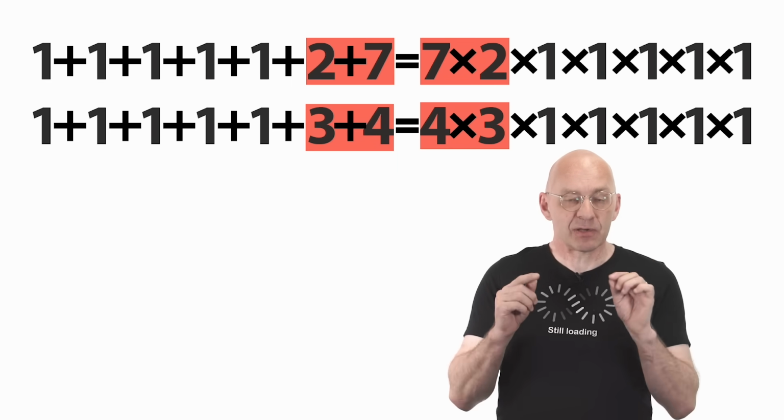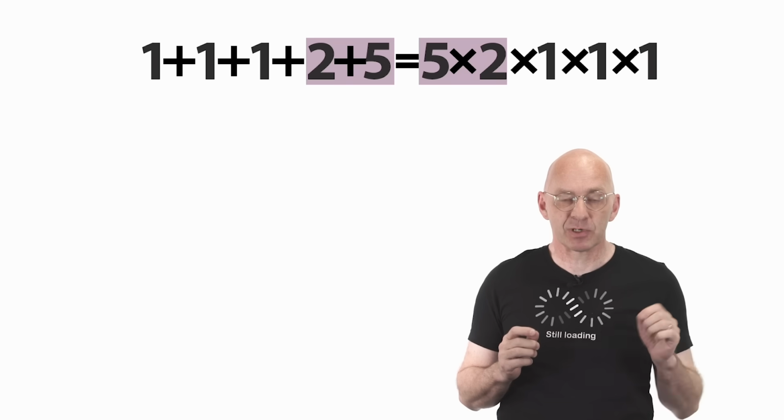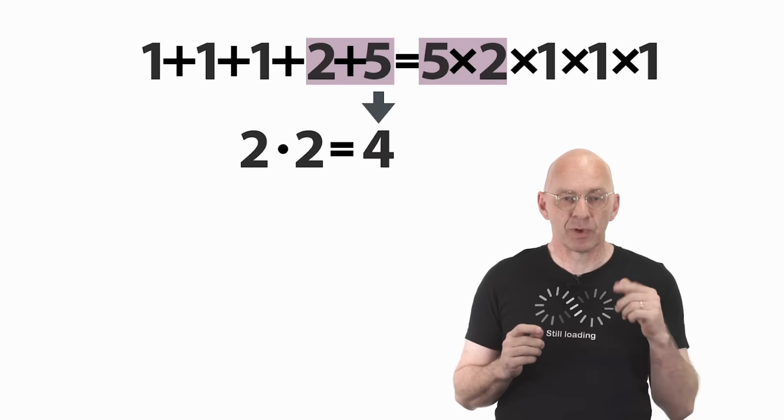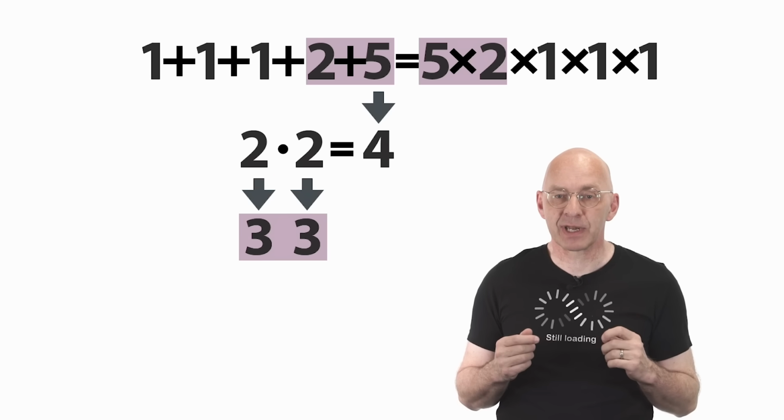Now, let's start with the basic identity of length 5. 5 minus 1 is 4. 4 is 2 times 2. 2 plus 1 is 3. And there is the new sum equals product identity of the same length as the basic one we started with.